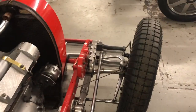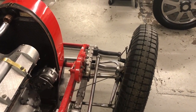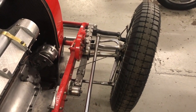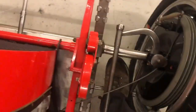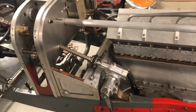But if you put them together wrong, they will. The standard Brooklands scrutineering test was to stand on the steering link and jump a little bit, and if the link didn't come off it was correctly assembled. If it did, it wasn't.